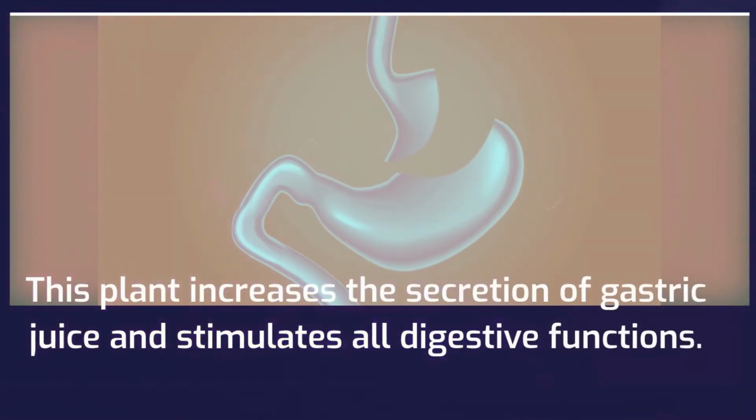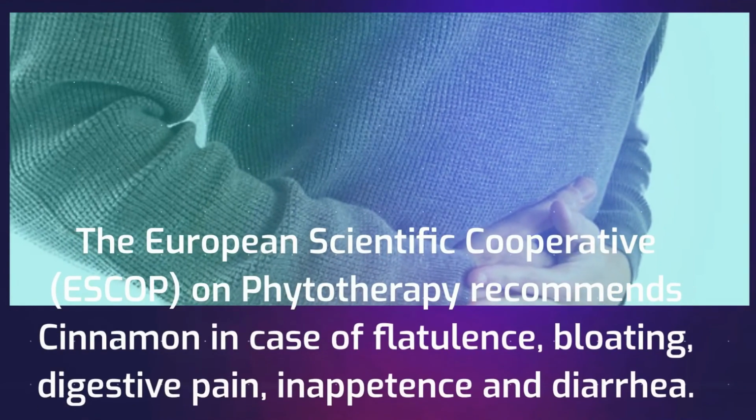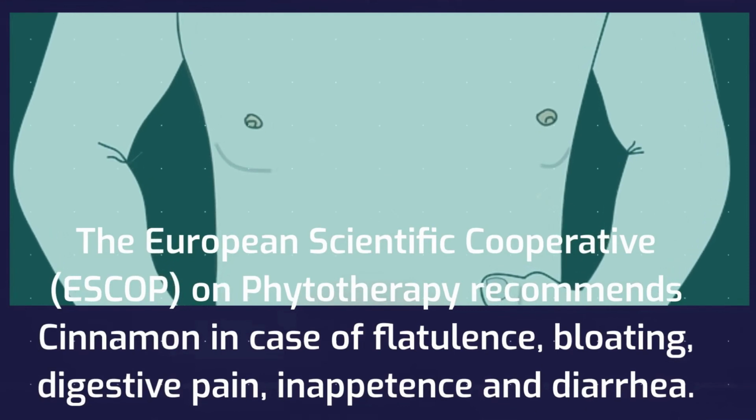functions. The European Scientific Cooperative, ESCOP, on phytotherapy recommends cinnamon in case of flatulence, bloating, digestive pain, inappetence, and diarrhea.